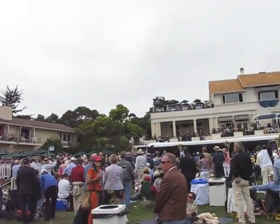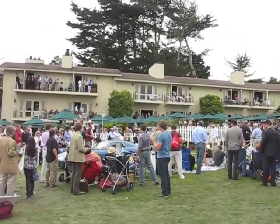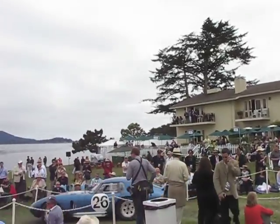Somehow I missed this on the fairway, but this is a Shelby Daytona Coupe. I think it's only one of 7, and a really important car. And anyway, there it goes, big brute. So this is kind of fun.